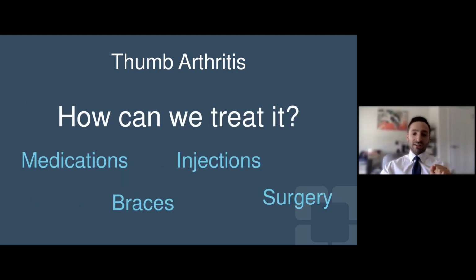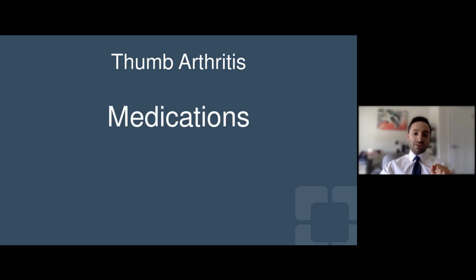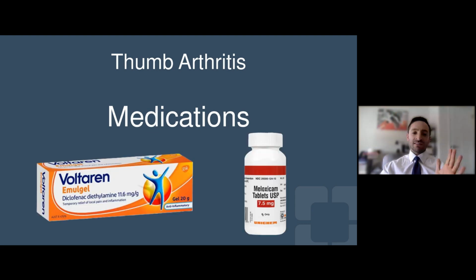How can we treat it? Four buckets. We'll start with some medications. This can help with mild disease. I typically recommend Voltaren gel. It's a topical, non-steroidal anti-inflammatory, which you can rub in right around the base of the thumb. And then some people also find relief from something like meloxicam. It's a once daily non-steroidal anti-inflammatory, something similar to Aleve.